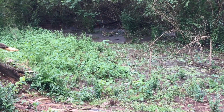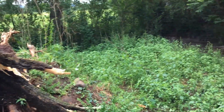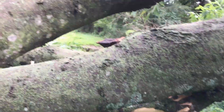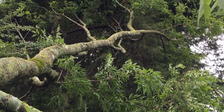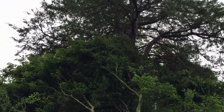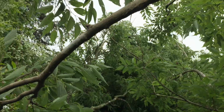At least it didn't fall the other way and take out more fence. Yeah. Could have took out a lot more of the fence. Just some of it. It was a big tree. Went into the cedars and knocked some of the limbs off a bit. Can't see those birds.